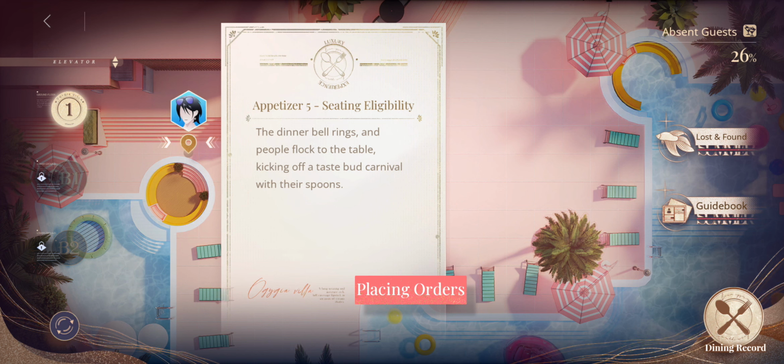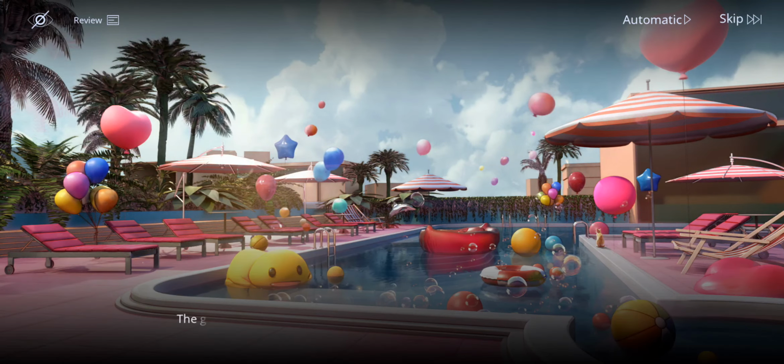Appetizer 5, seating eligibility. The dinner bell rings and people flock to the table, kicking off a taste bud carnival with their spoons. The guests enter the restaurant one after another and sit down at the long dining tables. Everyone lets Cabernet have the head seat in the middle. You sit down next to her right.